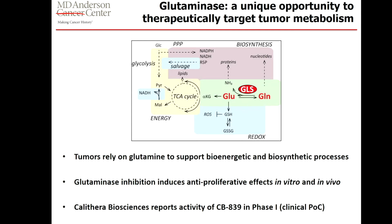Glutaminase is an enzyme that converts glutamine to glutamate. That glutamate then gets converted to a bunch of other molecules that are important for cellular processes. Some tumors heavily rely on this glutamine-derived glutamate to support their survival. There's a fair amount of literature out there that discusses that glutaminase inhibition will induce antiproliferative effects both in vitro and in vivo. There's also one company, now two, entering the clinic who have a compound that they've done some clinical testing on that showed some anti-tumor effects.